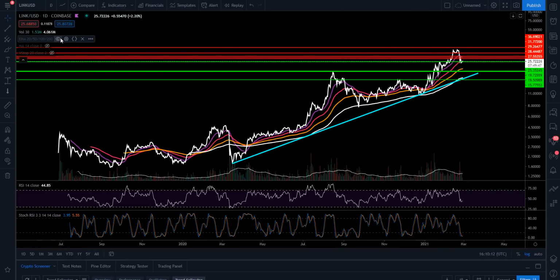If we take a look at our EMA, excuse me guys, 1 second there. If we take a look at our EMA, we are sitting on the 50 right now. So we're below the 20 EMA, sitting on the 50, with the 100 as support, 200 as support still. So that's going to be Link. Okay, stochastic at 44, or I'm sorry, RSI at 44, and the stochastic is at 3 and 5.